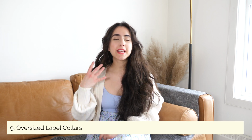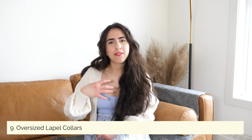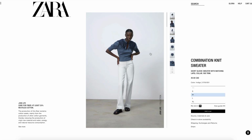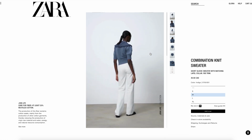Last but not least is oversized lapel collars. Now this trend kind of screams dark academia or even academia style, which I think is really cool. We're seeing a lot of blouses with this collar. We're seeing a lot of dresses with this collar. Even sweaters. I think there was a sweater that I saw that had a cotton oversized lapel collar, which I think is pretty interesting.